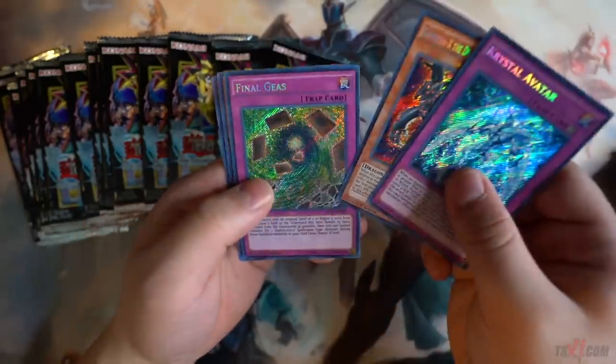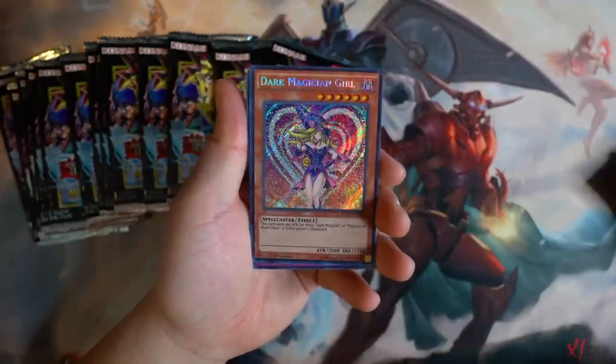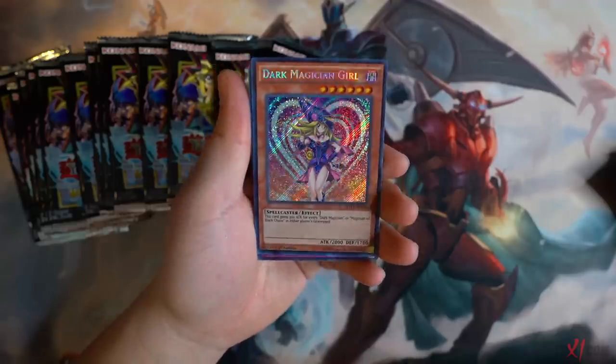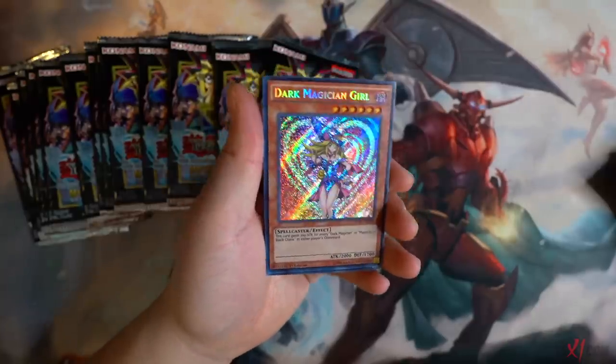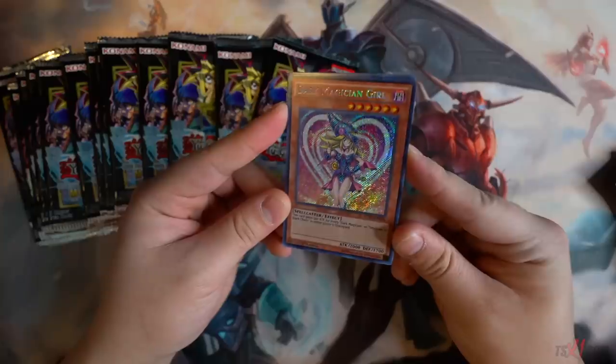Alright, guys. Come on. Crystal Avatar. Ghidorah. Dark Magician Girl, nice, Secret Rare edition of her. Absolutely incredible, shout out to Dark Magician Girl. My oh my. Nice, look at the shine on that, guys. Oh my goodness, beautiful. Damn, she's nice.